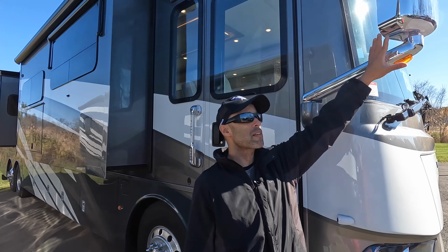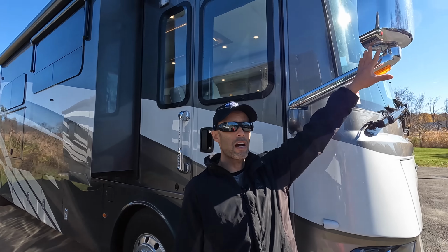Now you have the bus style chromed out mirrors, which is a really nice option. Standard, it's not an option. Over here you have, again, part of your 360 camera system. This is the lane camera, so when you turn your right turn signal, this camera will turn on inside, shows you your blind spot. You can see how far up it is. So this whole area is going to be covered if there's a car.